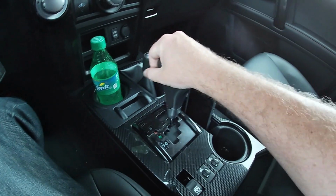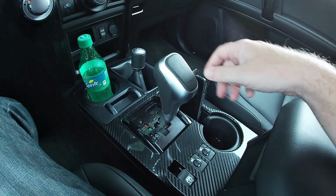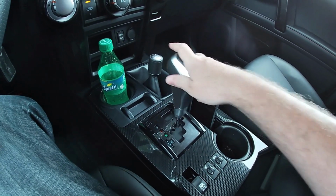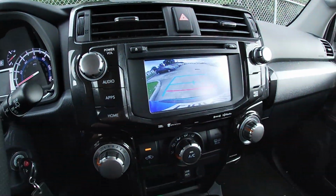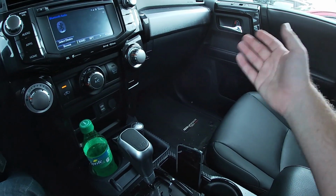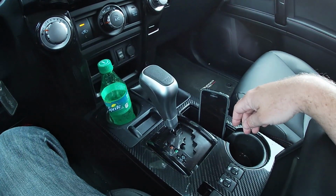And again, for the 5-speed auto, it goes through the gates just like any other shifter. You have park, reverse, neutral, drive. You have the manual mode here, which push forward to go up a gear, pull down to go down a gear. You have the government mandated backup camera hidden up here in the screen itself. And always, like most Toyota products, you have automatic door locks as well. So put it in park, the doors come open. Anytime you put it in any other gear, the doors will automatically lock.